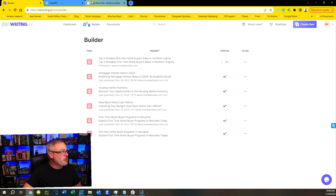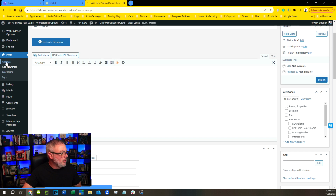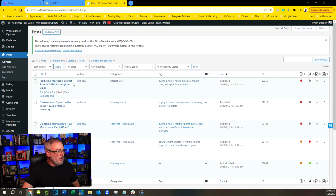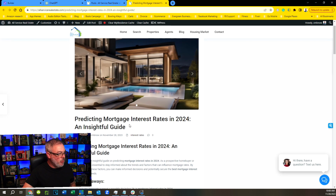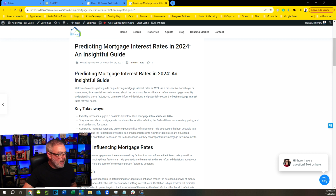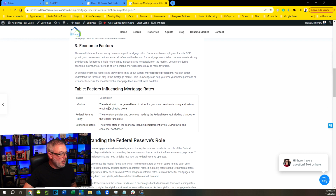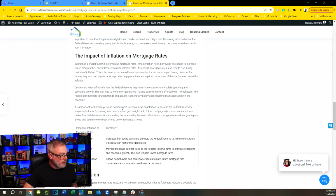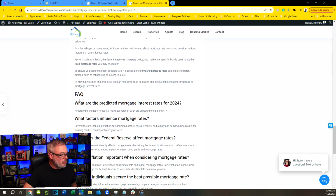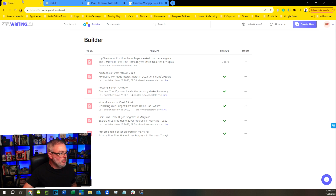Now, while it's writing that, I'm going to jump over to our website, and I'm going to show you. This is a blog post that we did yesterday for this client. And this is an example of how it came out. Predicting mortgage interest rates in 2024. This is all AI generated, the image and everything. As you can see how it's formatting everything properly with your H1s, your H2s, bringing in the tables. A lot of good information, having your conclusion, having your FAQs, and then bringing in the related posts.